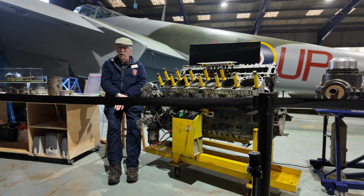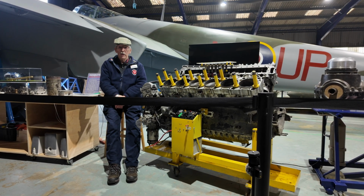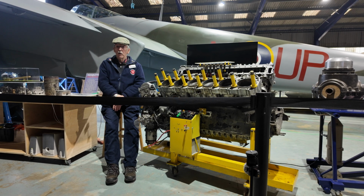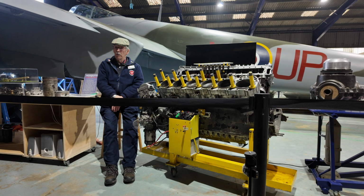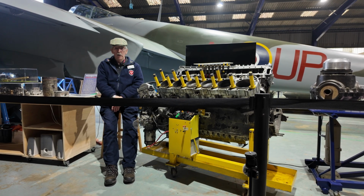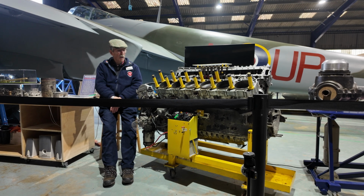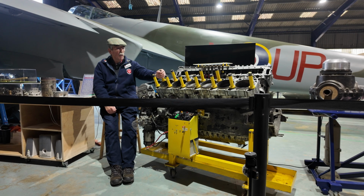So Avro, who designed the Manchester, weren't terribly happy, and they made a request to have Merlin engines instead. Oh, and by the way, could we make it 4 per aircraft? And that was agreed. So basically what they did was lengthen the wings of the Manchester to make room for the outer pair, and minor changes to the airframe, and that became the Lancaster, Britain's best 4-engine bomber during World War II. This one, though, as I said, fitted in a Mosquito.